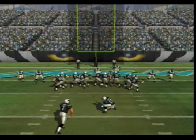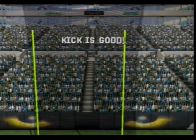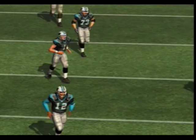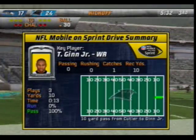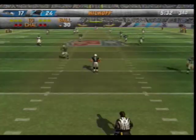Elam comes in for the extra point. The extra point attempt is good. Well, they didn't have far to go and wasted no time getting it into the end zone. Yeah, to be inside your opponent's 20 to start with, you just can't ask for better field position. You still have to execute and get the ball into the end zone. And they did just that.